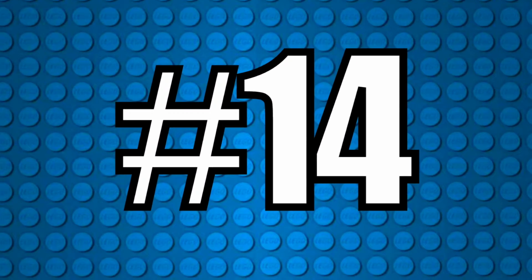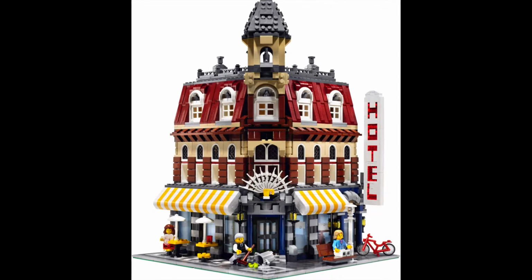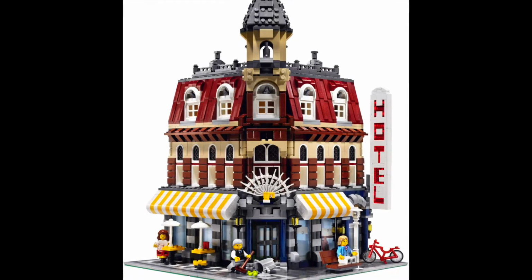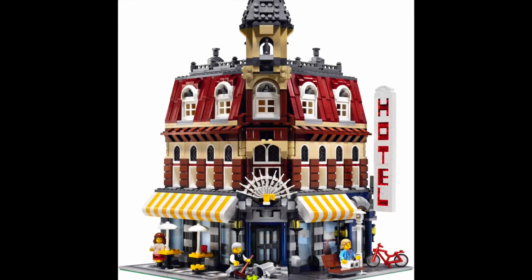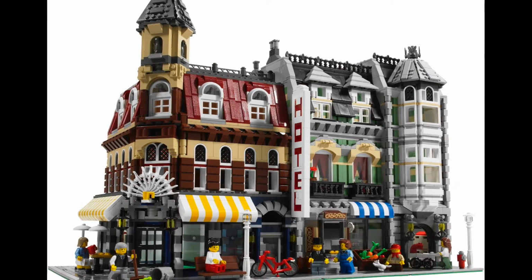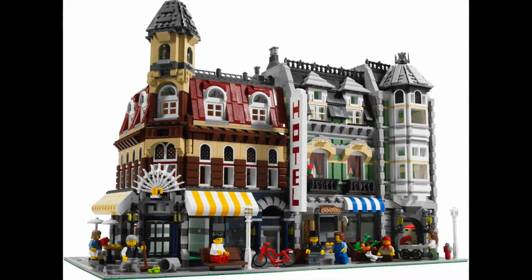At number 14, we have the first modular building ever, the Cafe Corner. A cool bit of info about this set is at the time, LEGO hadn't released buildings in a long time, so they didn't really have all the windows or door pieces that would fit this scale, so they had to get a bit creative. But this building really does look good from the exterior, but it made its way here because there's really no interior.